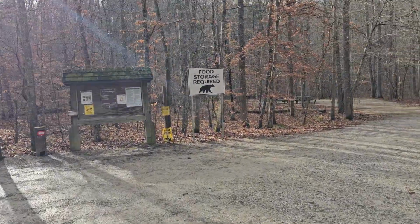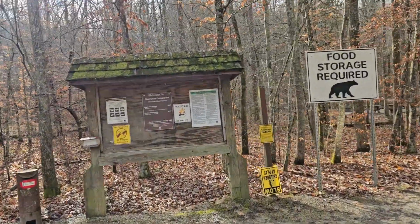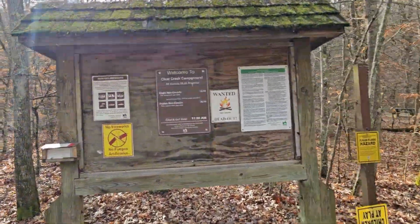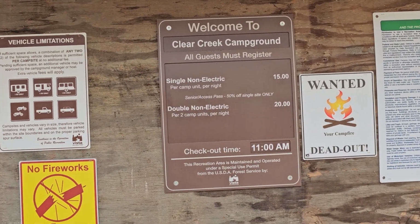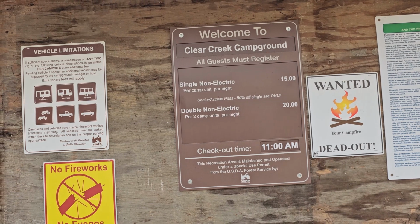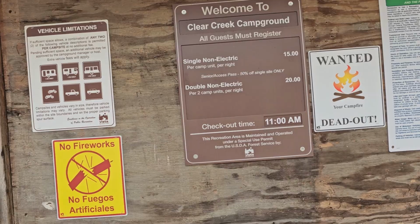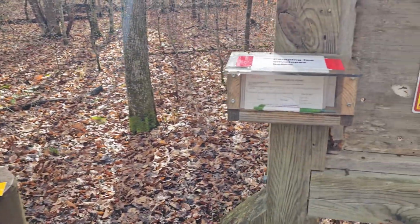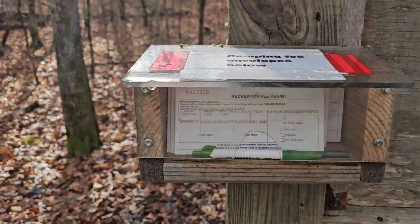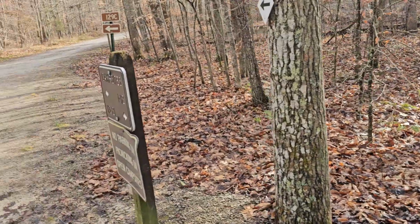Obviously there must be some bears in the area, so all right, let's see here what we got. Clear Creek Campground. I'm tired. All right, single non-electric 15, double non-electric 20. So no electric, so you are roughing it a little bit. And it looks like you put your money in it, drop it in there. So that's how easy it is.